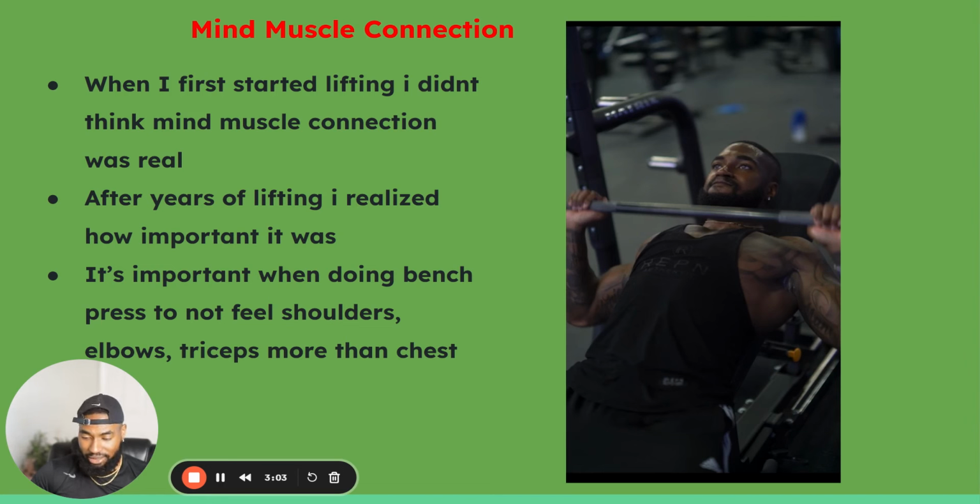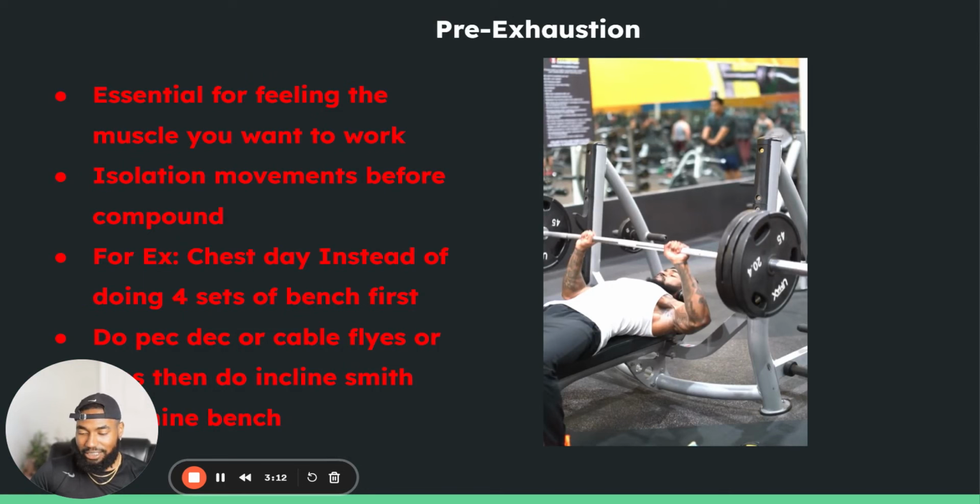Another thing is when you do bench press, you don't want to just go in the gym and start off with flat bench. You want to really pre-exhaust your chest, all right? That takes me to my next point, pre-exhaustion. It's essential if you want to feel the muscle that you actually want to work: isolation movements before doing a compound movement.